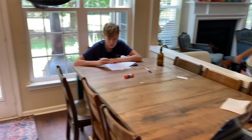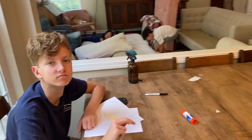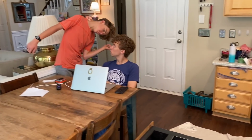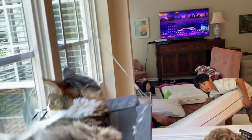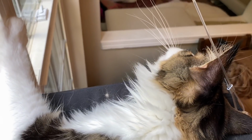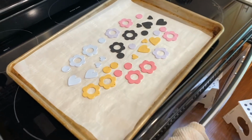Peter, what are you doing? Drawing. What are you drawing? Stuff. Peter's drawing. Those two are playing. Asher's gonna go with me. Asher's at work. Pearl's upstairs working on something. I don't know what. Probably jewelry. And the kitty is hanging out at the window. Kitty, you watching them play? Pearl just came downstairs. This is what she's doing. Working on more jewelry stuff.